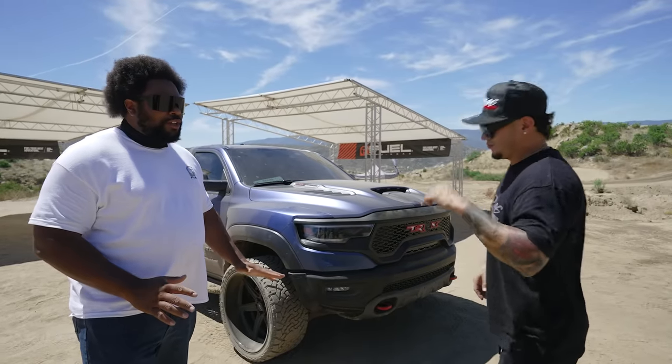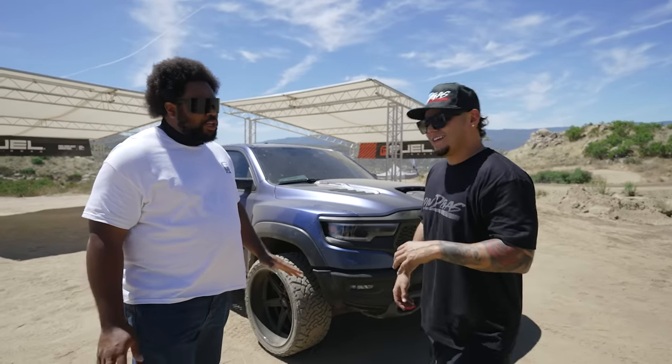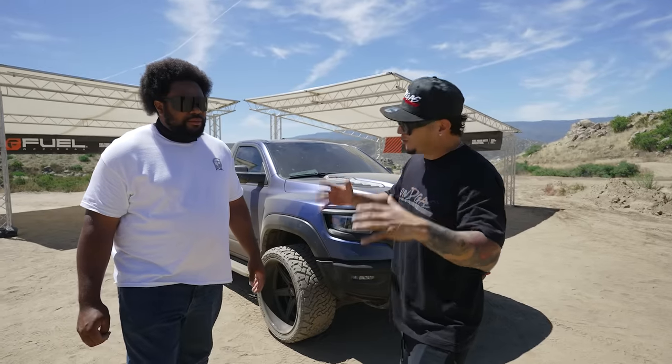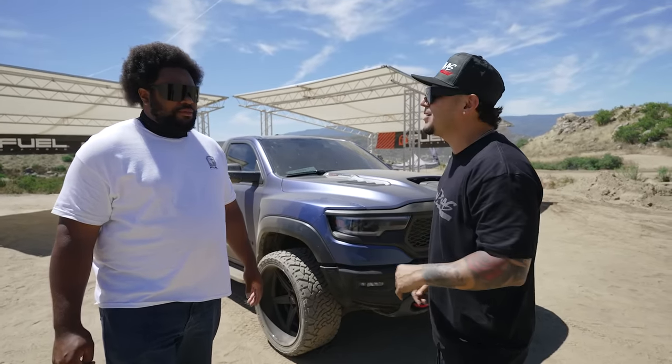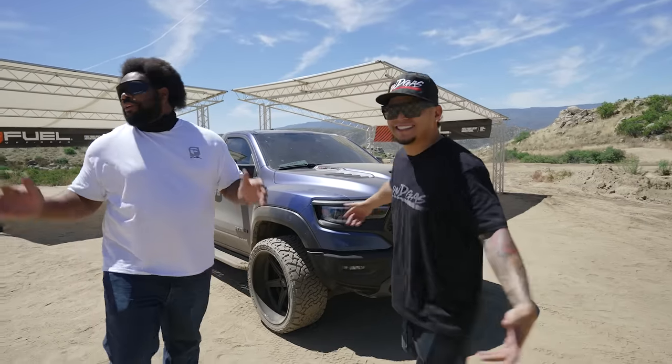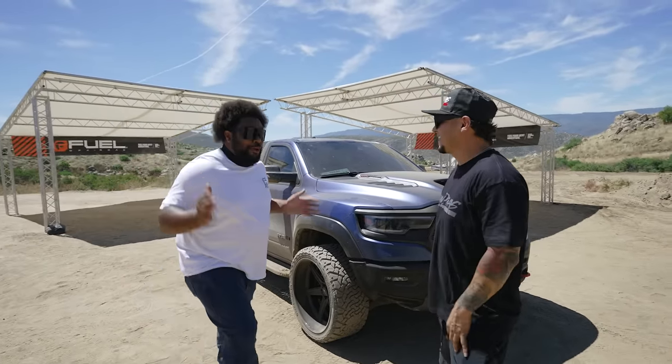Two-door TRX? Two-door TRX. Aren't these like full cab trucks or whatever? Yes, they come in four doors. Now, this one's not a clone. This is actually an original four-door TRX. We chopped this up, and now it's a single cab. Why? Why not? Listen, I don't know what to say.